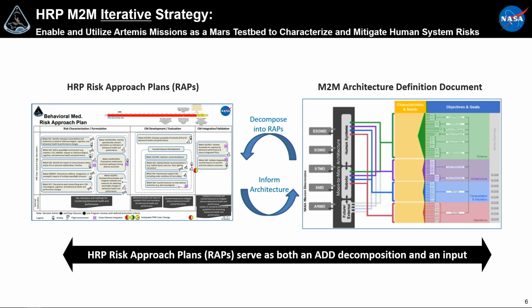And so you're not supposed to literally read this. It's just to show you that there's an intimate relationship between, on the left, our research plans to try to overcome what we recognize as some of the major risks to the human system. What are we going to do exactly? What are the studies we're going to do? How they help inform the architecture definition to achieve the objectives for the Moon to Mars program.